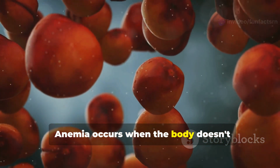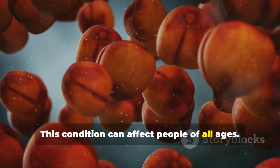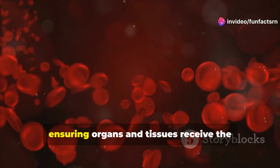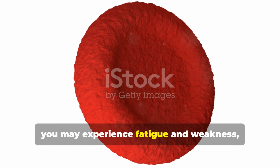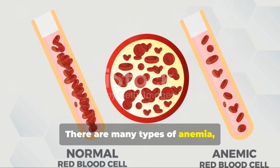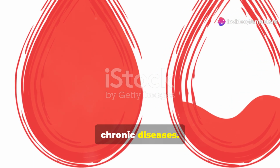Anemia occurs when the body doesn't have enough healthy red blood cells. This condition can affect people of all ages. Red blood cells carry oxygen throughout the body, ensuring organs and tissues receive the oxygen they need. Without enough red blood cells, you may experience fatigue and weakness, impacting daily life. There are many types of anemia, each with its own causes, such as nutritional deficiencies or chronic diseases.